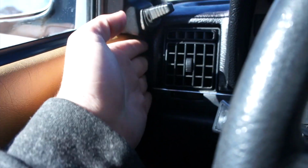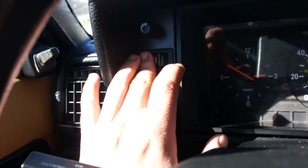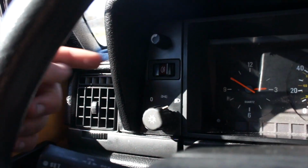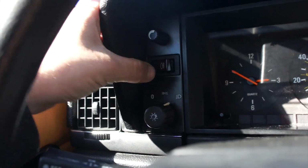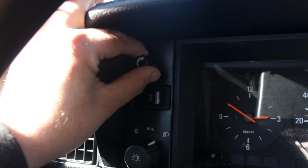Around here, air vents on this side. You have your headlight controls, rear fog lights up there, which I believe were an option because they all have this switch, but mine, in the place where rear fog lights would be, is just blank. Right here, gauge dimmer, and then of course the dash.